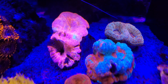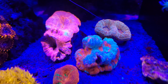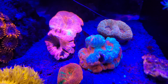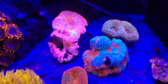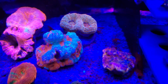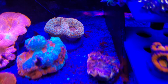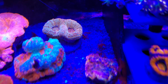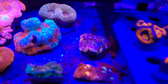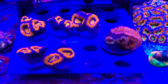This guy's still holding on. If you guys watched a couple videos back, I got this from an eBay seller. Came in, was really struggling. Half of it was doing good, the other half really hurting. But it's actually holding on. I was about to cut it in half, but it might come back. We'll see. If it does come back, it's really a sign of a healthy tank, right?